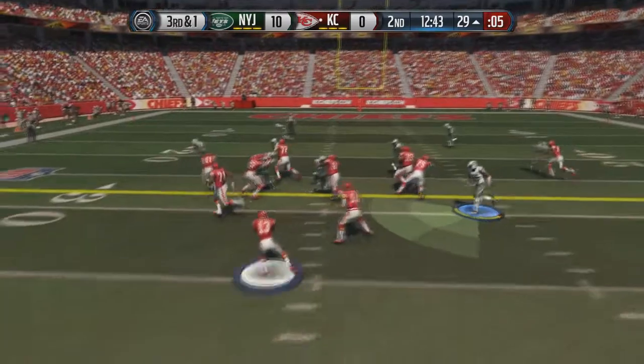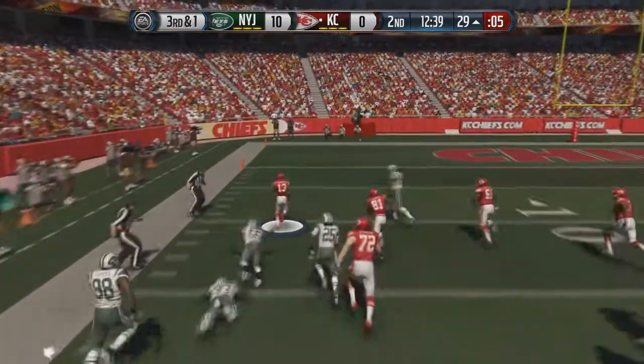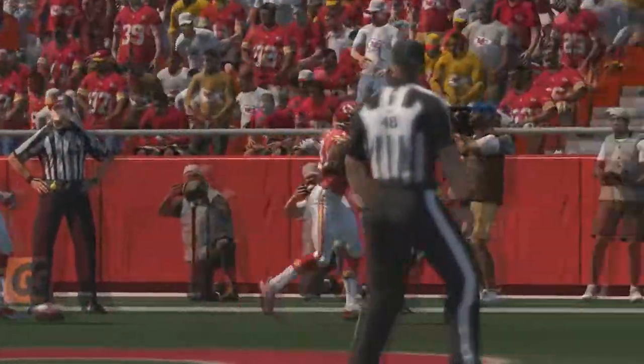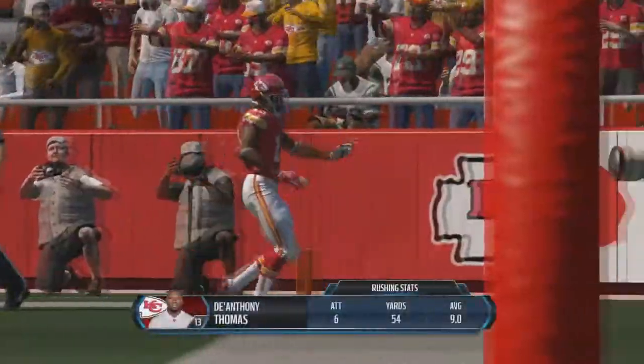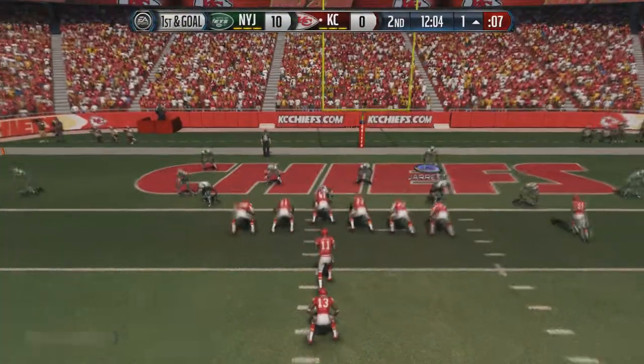Smith under center. DeAnthony Thomas in the backfield. They pitch it back to Thomas, and he's going to have an easy first down. Jukes out 2 Jets players and down inside the 5-yard line. Tackled at the 1. Not a very good play there by the New York Jets defense, as DeAnthony Thomas just gashed them. Now on 1st and goal.